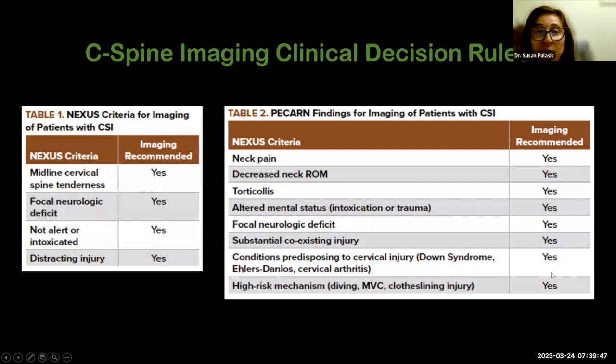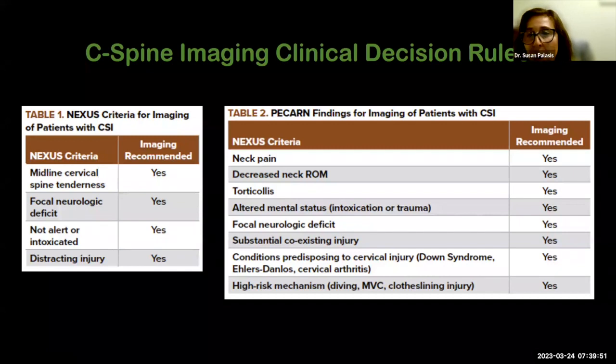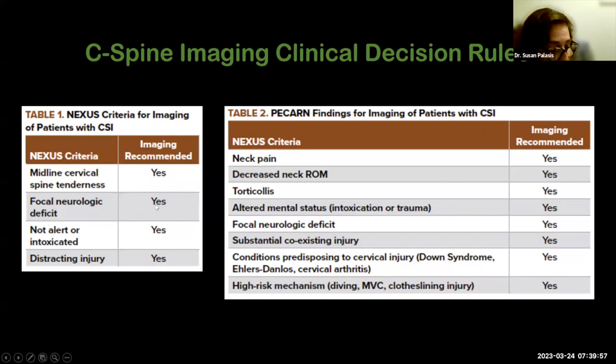When do we image the cervical spine? Because we don't want to radiate these children unless we have to, right? Well, there's a group of criteria that we can follow that can guide what our imaging evaluation is. The NEXUS criteria and the PECARN findings. So based on what we see, do we have midline cervical tenderness, focal neurologic deficits?